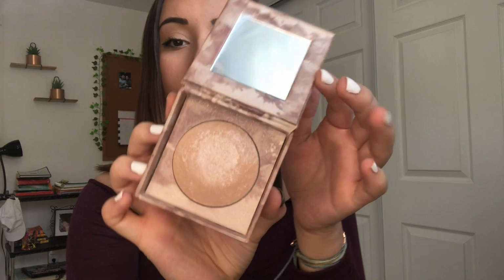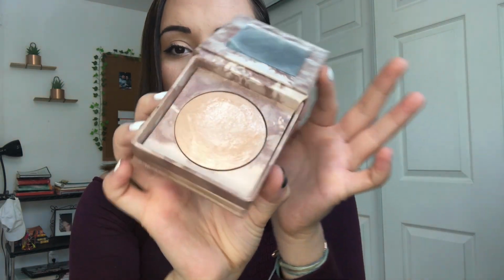It is the Urban Decay Naked Illuminated Highlighter. I know there's a bunch more of these, but this one was always my favorite, and so I've had it for a while. I don't always use it. And I have this Too Faced highlighter.